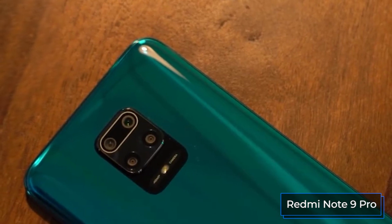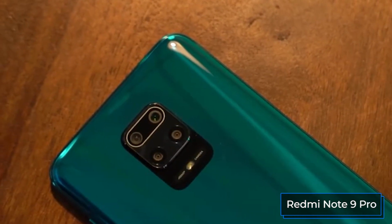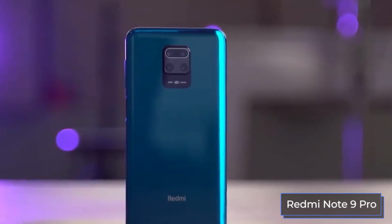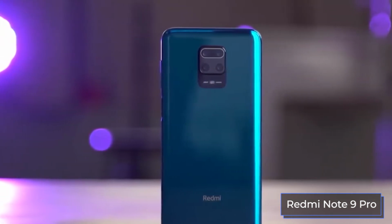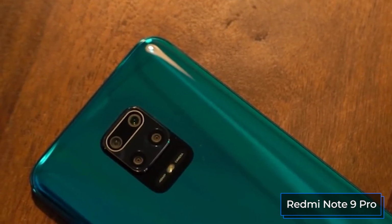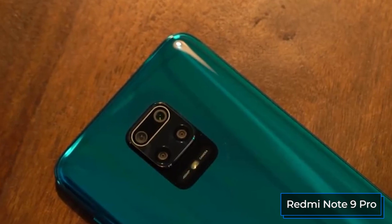The cameras on the back of the Note 9 Pro are squarely centered. The back panel of the Redmi is also glass, but the frame is already plastic. The phone is available in blue, black, and white. The glass back panel changes color from different angles.